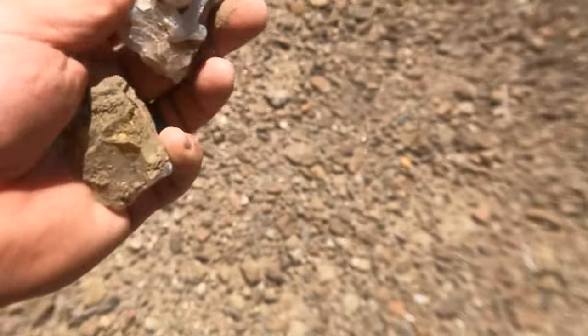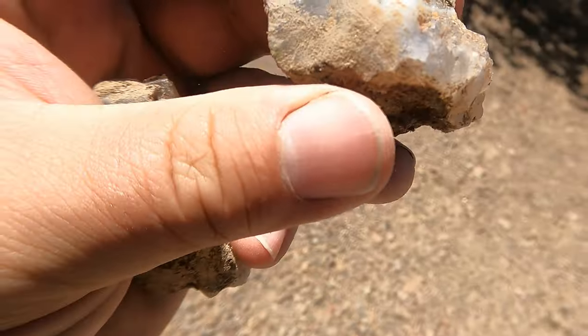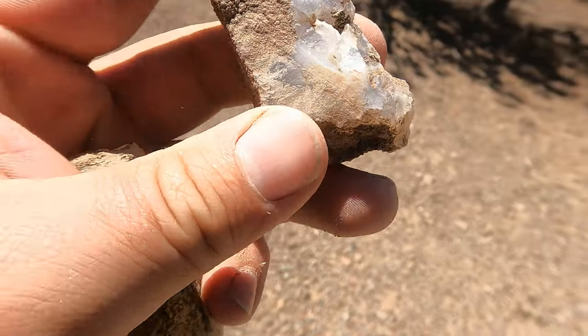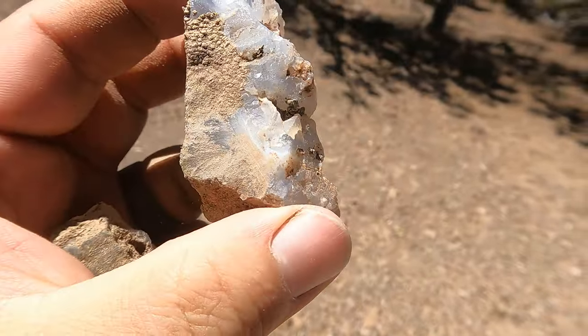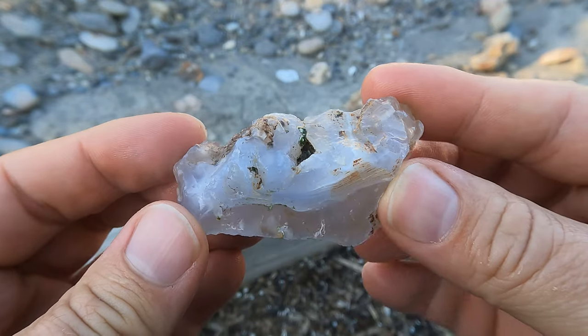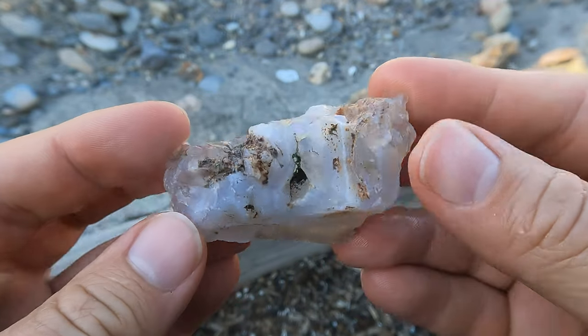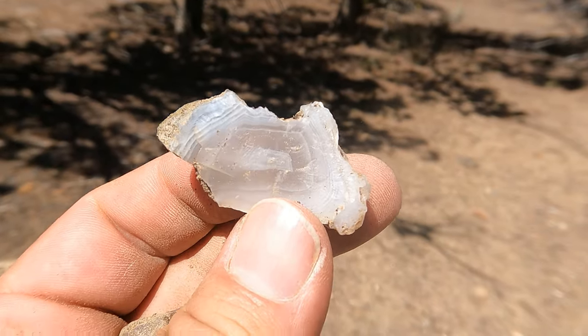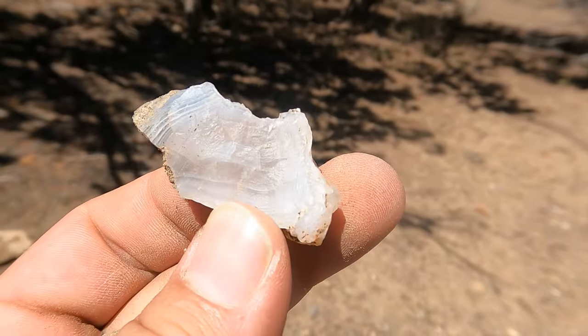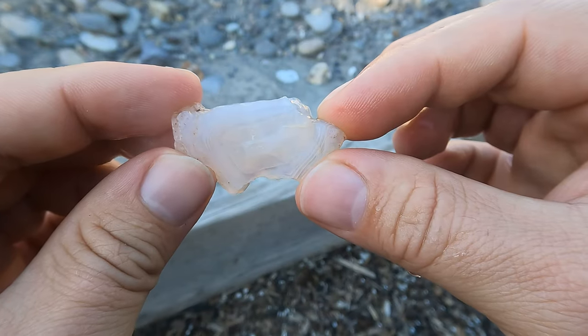Any banding in it? Oh yeah, a little bit. Right there. Not a lot. Here's this one washed off. Just found that one with a nice banding. Cool. Here's this one washed off.